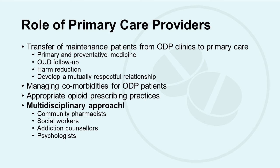Other areas that PCPs can provide care for is in the treatment of comorbidities such as mental health conditions in current ODP patients. They should try to optimize best opioid prescribing practices to all patients within the clinic. Overall, OUD patients are often complex cases and may benefit from a multidisciplinary approach.